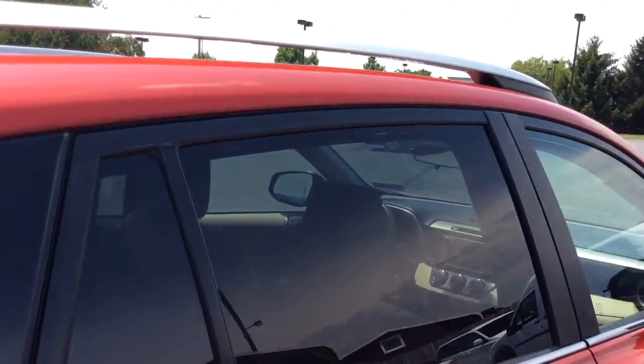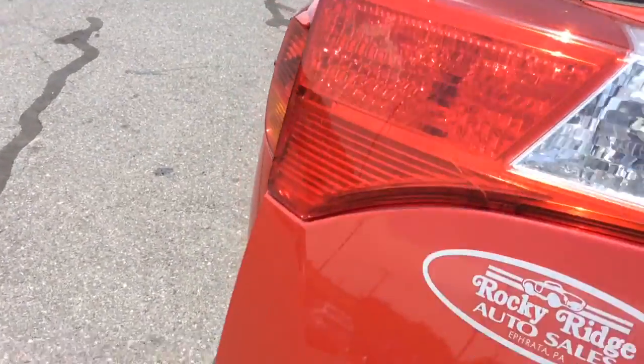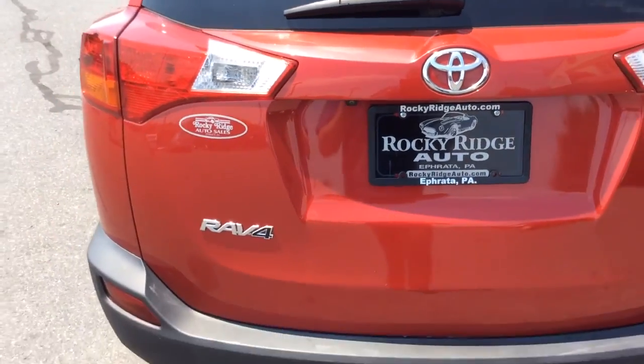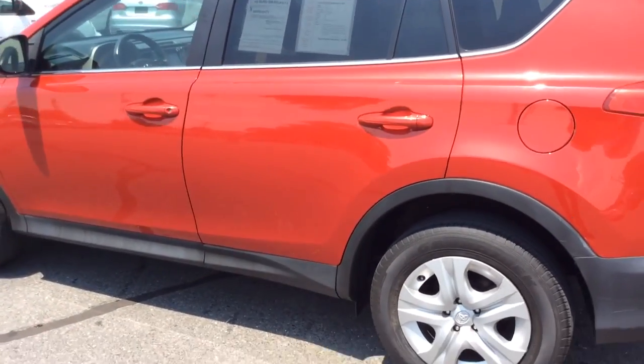Up top has the roof rack already installed, roof rails. It's an LE all-wheel drive. There'll be some of these, or quite a few of these probably out there in two-wheel drive. This is an all-wheel drive. Pop the hatch here. Nice amount of cargo space in the back. Here, the RAV4 mat, second row seat does fold down flat. Now, in the 2012s and older, they had the side open doors and the spare tire in the back here. They eliminated that, went more of a clean look, like most other SUVs.